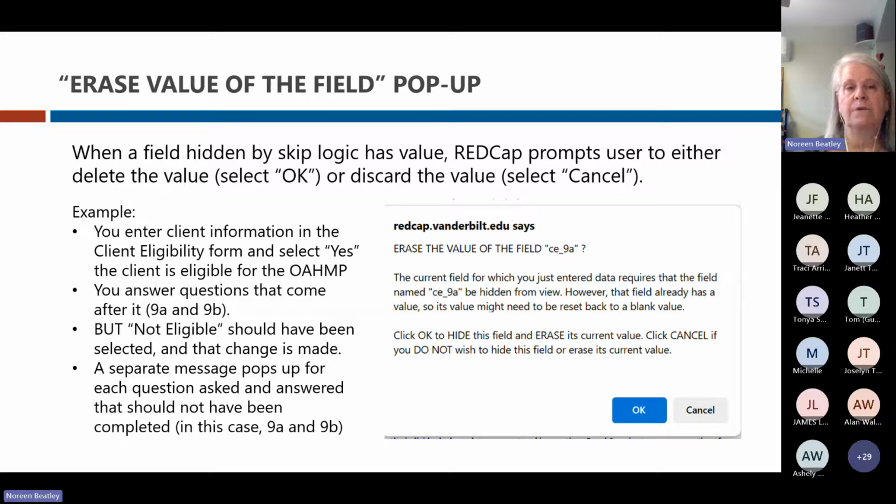To give an example, say you answered yes, and then you get the next sequence of questions and you address those, and then you realize, wait, this client's not eligible. It should have been no. So you hit no. Well, what's going to happen is it's going to ask you, do you want me to delete the sequential responses that you've already given? And you're going to say yes, go ahead. If you don't want to hide the field or you want to keep it for some reason, you would hit cancel. But you're going to get this for everything that you answered. Again, I'm going to show you this in a moment.